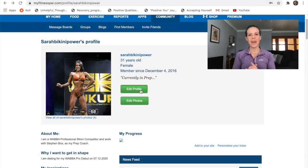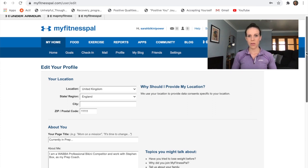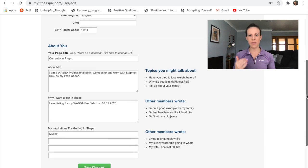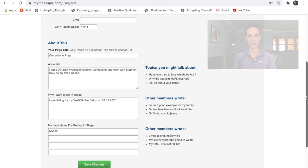So you can see here, if I go into my profile, I can edit that at any point. You get the option to add location details if you want to. And then if I scroll down, you can see that there's things like goals, inspirations, and different bits of information that I can input if I want to. One thing to just bear in mind is that you only get the option to change your username once. So when you're picking what you want your username to be, make sure you pick wisely.